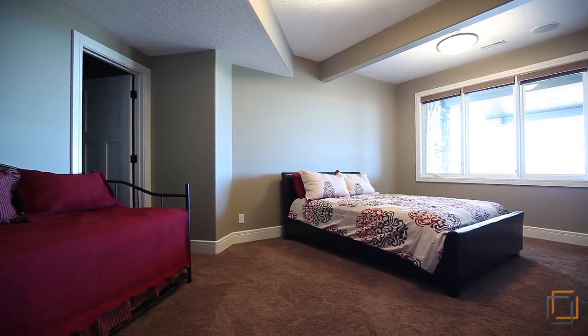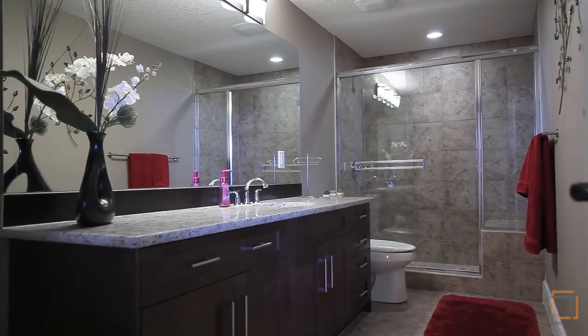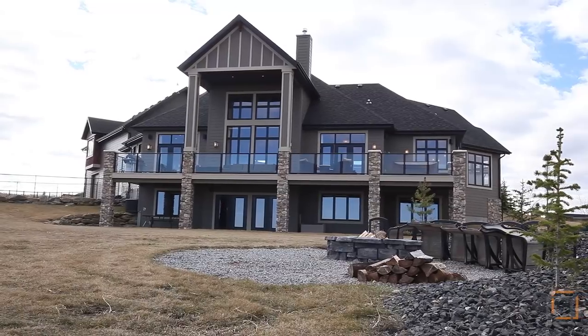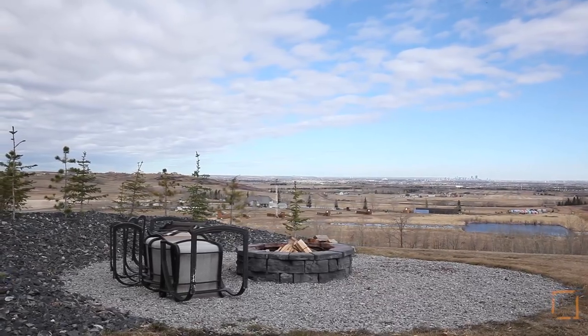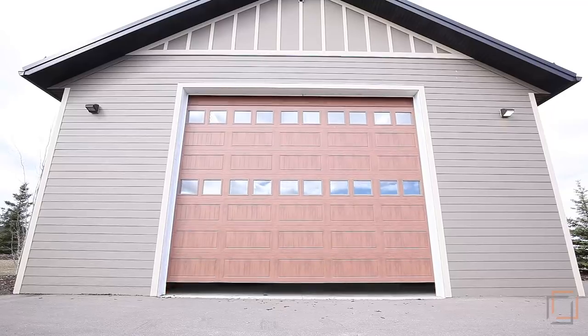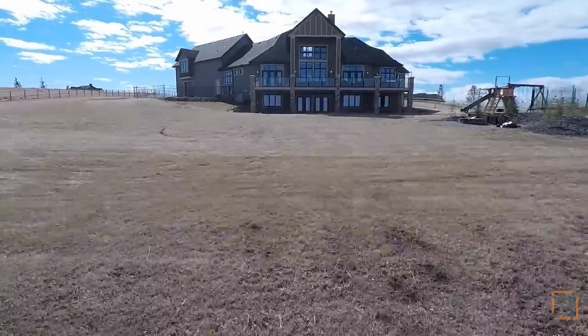Downstairs, there are two extra bedrooms for guests or family, and an oversized full bathroom. Enjoy the fresh prairie air and blue skies from your property. Your kids will love roasting marshmallows and playing on their private playground, while the man who has it all plays in his ultimate shop or toy box.